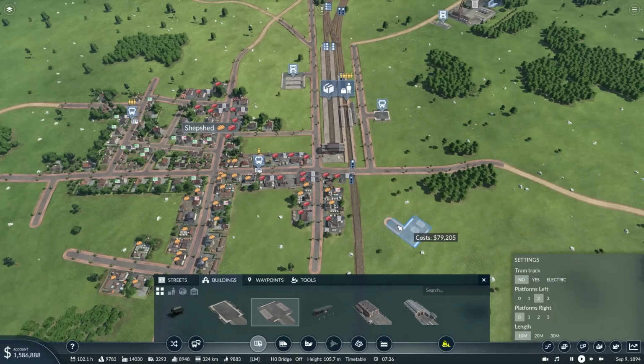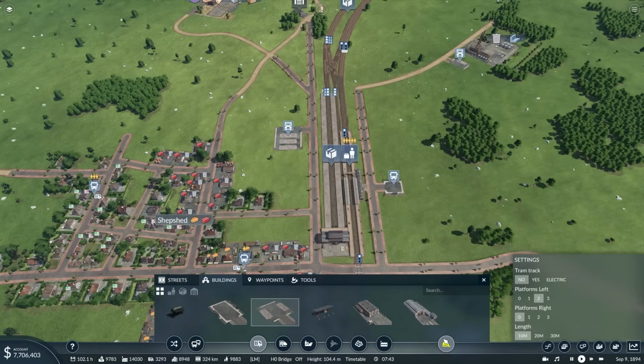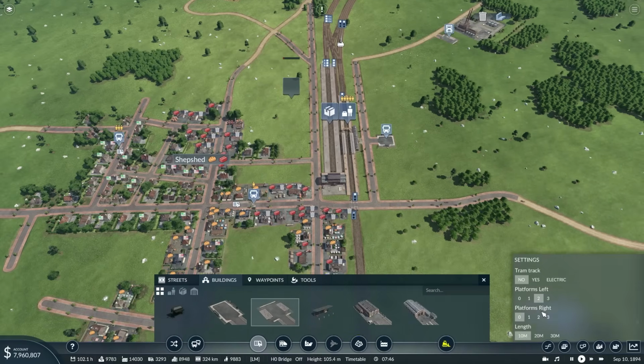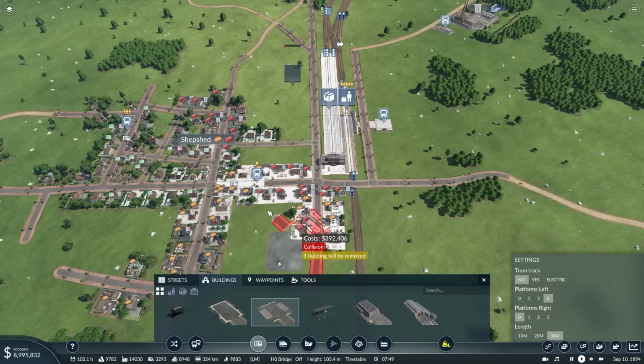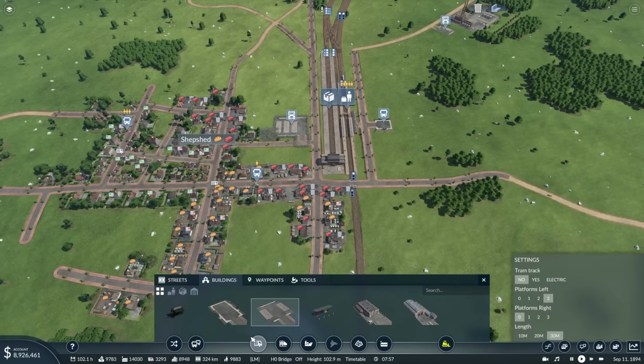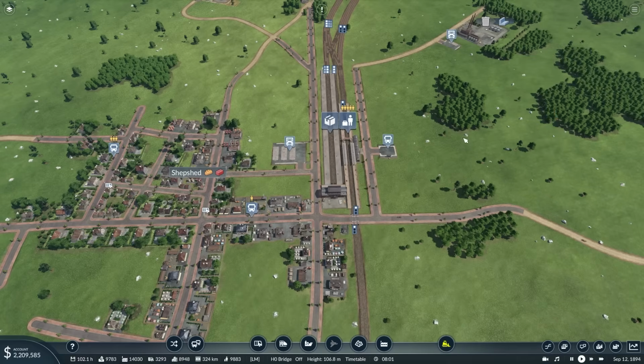So yeah, I don't think I actually need to worry about that side of things. Well, now I'm wishing I built this a little bit further down again. God, I've got to make my mind up on these things and then just stick to it. Maybe if I build it there. There. So you are now connected to all of those buildings that are producing waste.